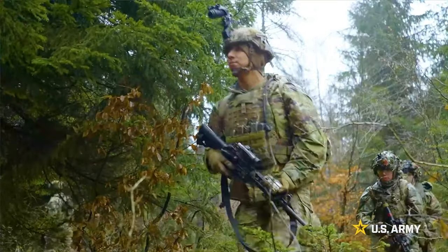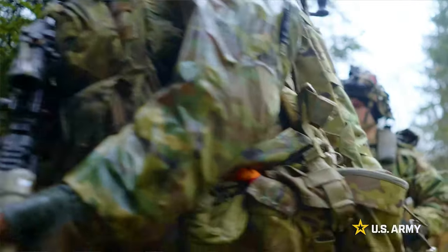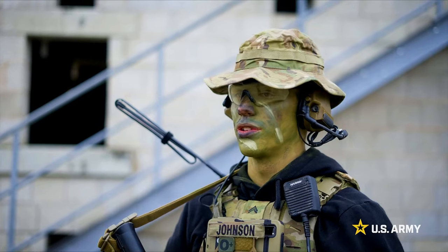I love getting out here training, putting on all the gear, wearing the boots, and actually doing the job. Getting out here, I know that I'm getting good training, and both the line troops are getting good training.